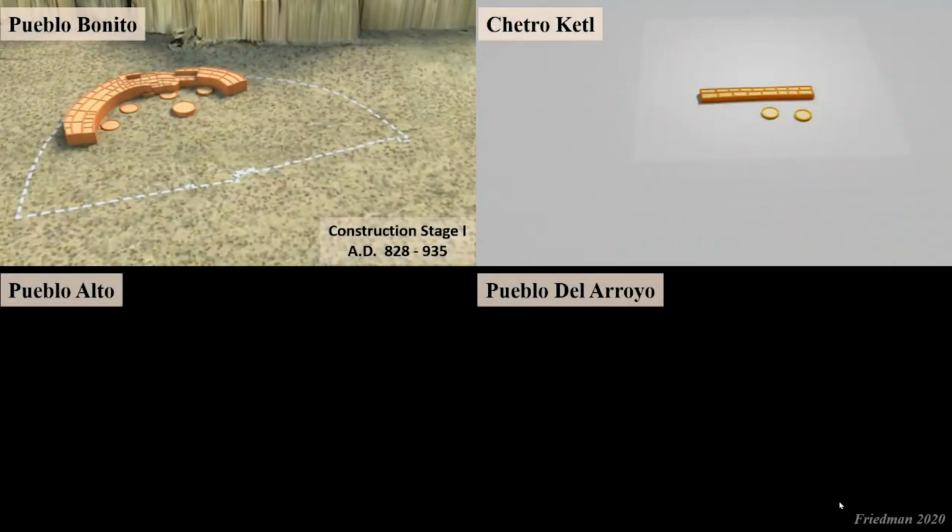Now, what that was all to set up was this, which hopefully you can see. So this is using those same construction stages in that video for this illustration. So between 828 and 935, you've got Bonito and Chetroketel. The first alignment or building in Chetroketel happens during that time. That building is on the lunar minor alignment. So from its inception till the end, they're building out on that lunar minor alignment.